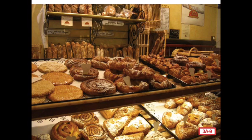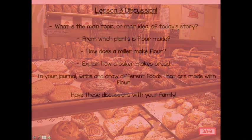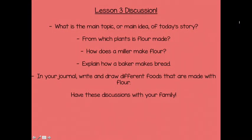Bakers have to get up extra early, sometimes at 2 or 3 o'clock in the morning, to start making dough and start baking bread for their first customers. Even today, in many parts of the world, hungry customers stand outside the bakery door first thing in the morning to buy their bread and other breakfast treats. There is nothing better than fresh baked goodies to start your day. The end. Now let's have a discussion.